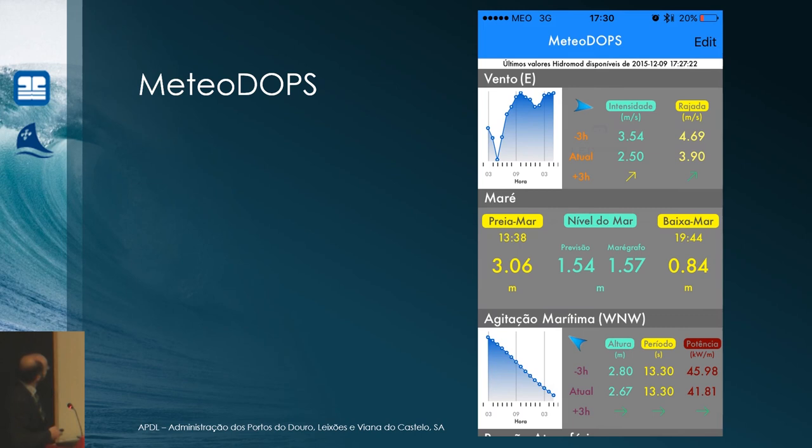And then what can they see? They can see the present wind velocity and the wind gust, thank you, wind gust. This is the velocity, this is the direction, this is 3 hours ago, the velocity and the gust, and this is what will happen in 3 hours' time, so is it going up or down? Just that information. And the color says if it will grow a lot or not.